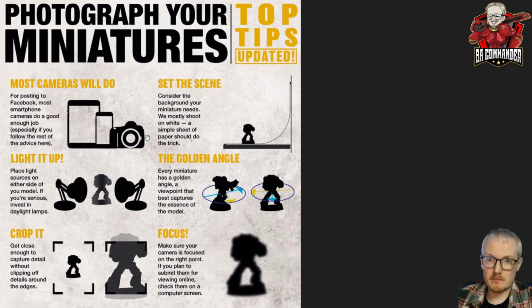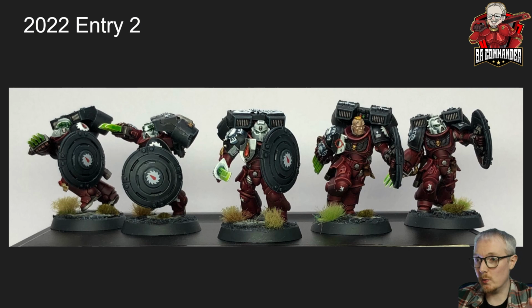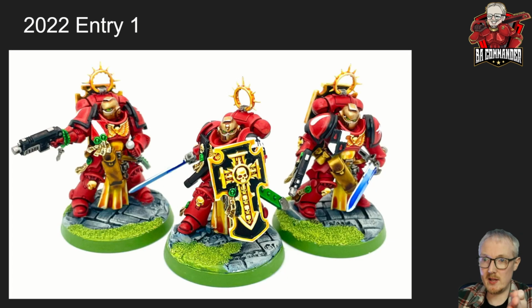Photographing your miniatures. Basically, if you're going to photograph your miniatures, you can do it fine with the camera. You need light though, and you need to get the light balance right. You don't want it to be too white, but you do need a lot of light, and you don't want to leave deep shadows in the miniatures. We need a photo like this where we can see all the detail and all the edge highlighting.